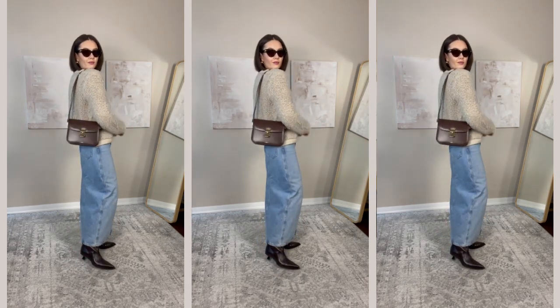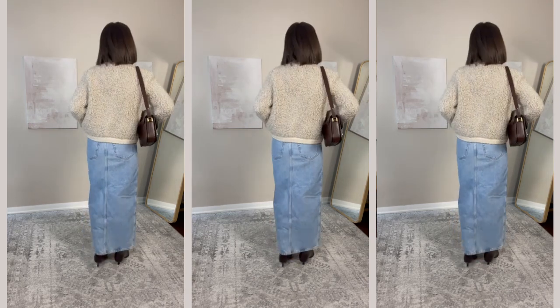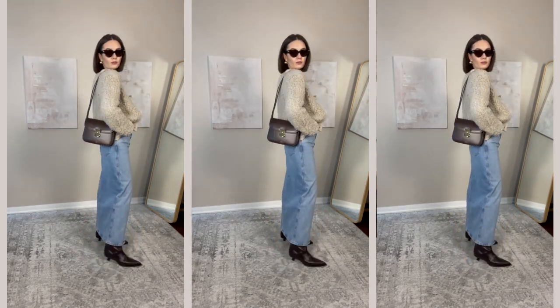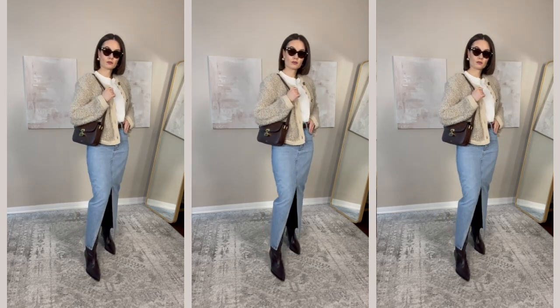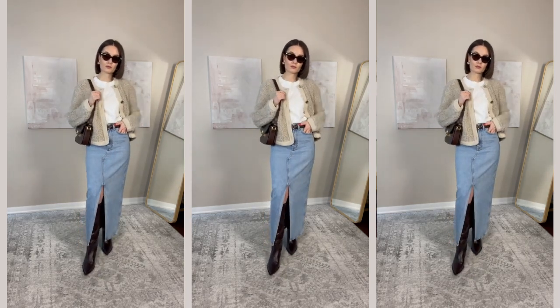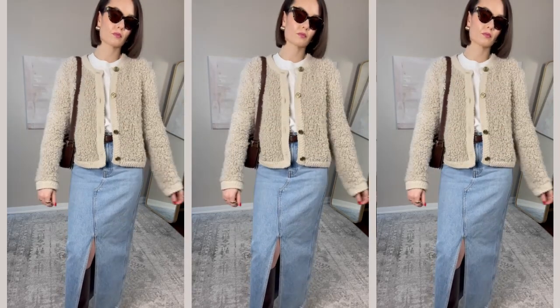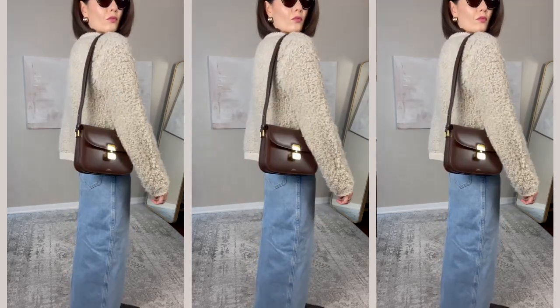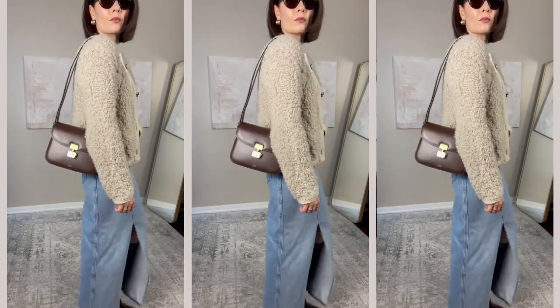So in this outfit I went with a denim skirt and some brown knee-high boots. Again, my white t-shirt with the cardigan layered over. That's kind of my go-to, the white t-shirt for layering. I think the white t-shirt paired with the cardigan feels even more spring-like, but as I said, you can definitely wear the cardigan as a top if you button it up.